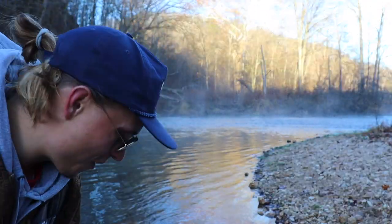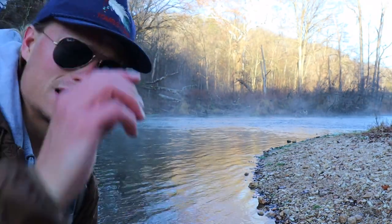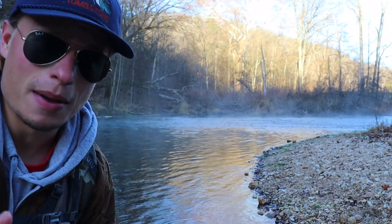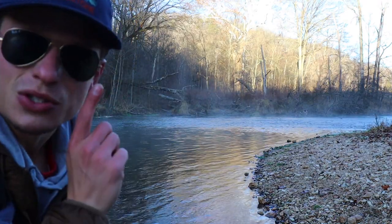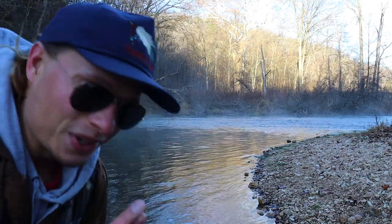That is so awesome. Wow, I didn't expect to get on fish so fast. This is an extremely pressured part of the river, at least from my memory. I know that it gets hammered because the trout park is just up the way. So hopefully that's a good sign. Hopefully we can get on a few more as this morning progresses.